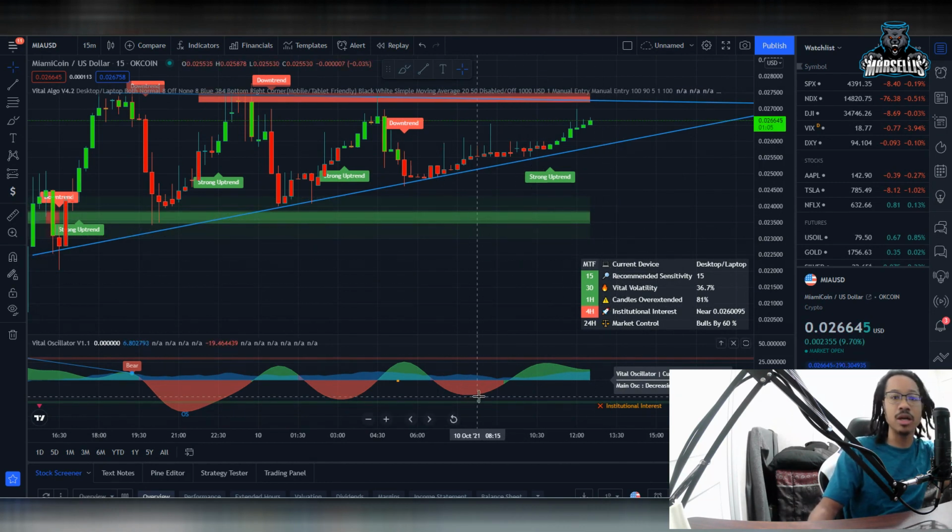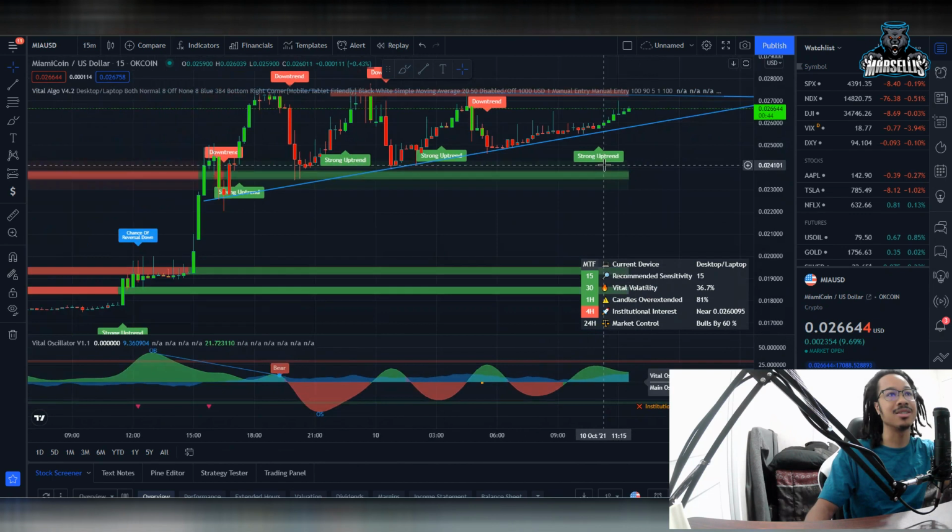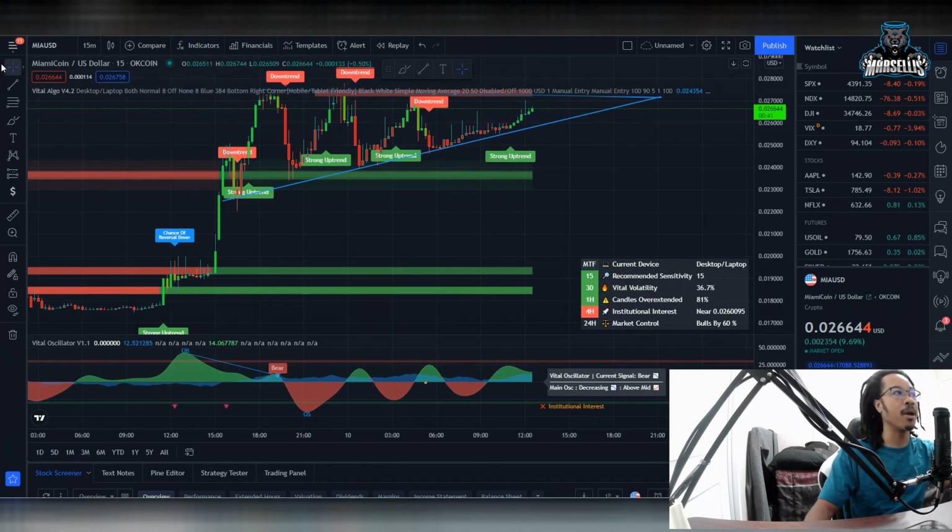And as you can see down here with the oscillator, we were oversold the second we started to go between this wedge, and that's what started this movement. And now you can see the selling is getting less, less, and less. If you look at the oscillator here, every single red mark is getting less, less, and less. And actually the buying is getting more, more, and more. So you're about to see Miami coin break out of this consolidation. This is about to be very good for Miami coin.